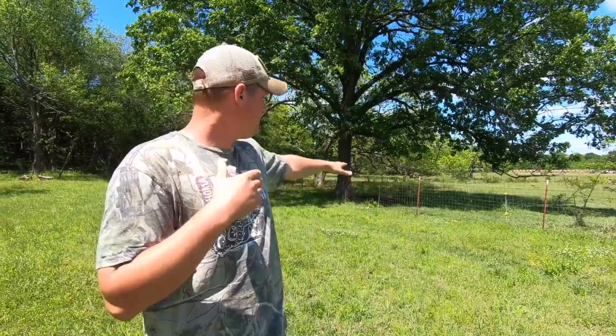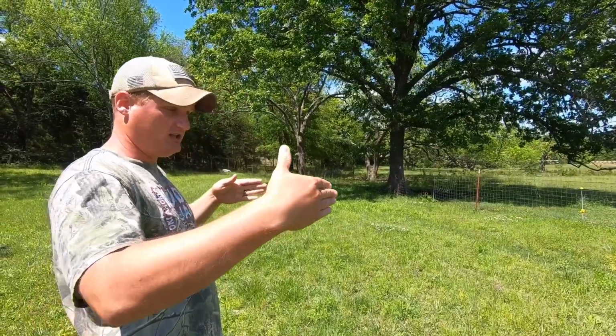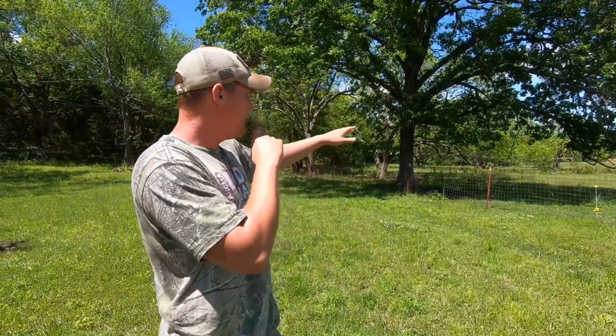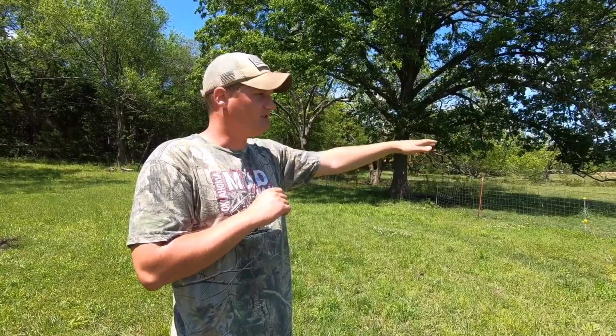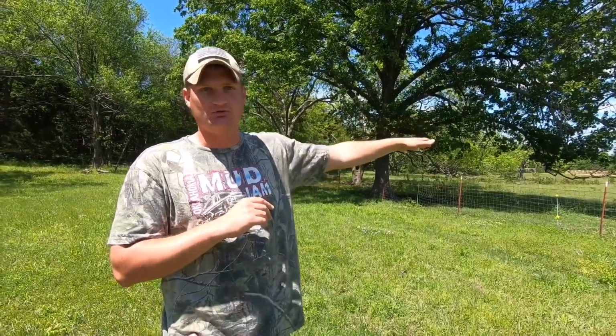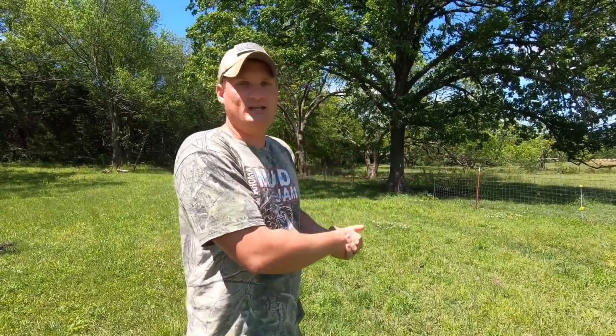So we both are sprinting, and you got the chickens pretty much right here is where it all went down at the end. I'm running here, and the coyote's running like this. Where I'm standing is about where it was at. And there's a house over here, my neighbor's, so I couldn't shoot while he was running in the field. I had to wait for him to clear the house, because I wasn't going to shoot towards the house. You don't do that. So I had to wait.